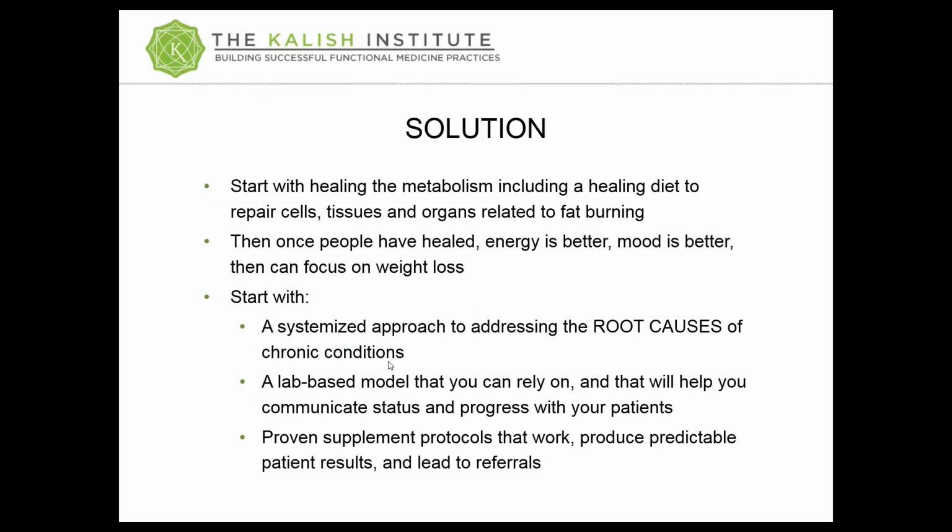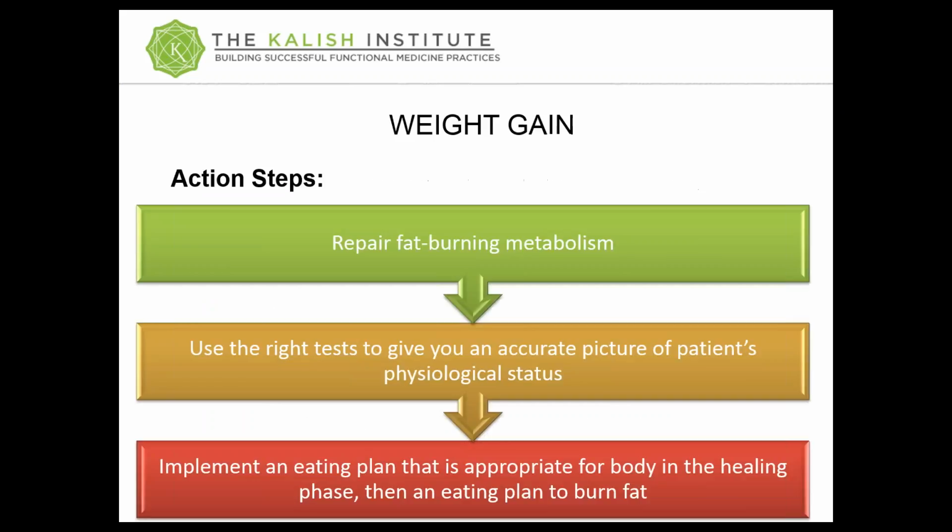So starting with a systemized approach where you're addressing the root causes of the problem, and then adding in a lab-based model. We'll show you some lab testing right now, and then figuring out the supplement protocols that are going to work. Okay, and we're going to do a case study today too, so we can go through all of this.